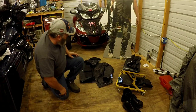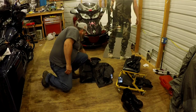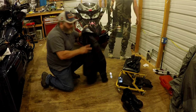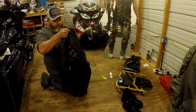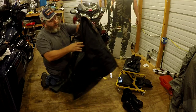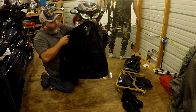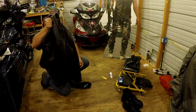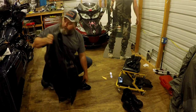And moving on up in the winter is my Harley jacket. Like I said, believe it or not, this is kind of thin compared to a thicker one I got. But as long as it breaks the wind, holds the heat in, it works. So that's my little jacket.